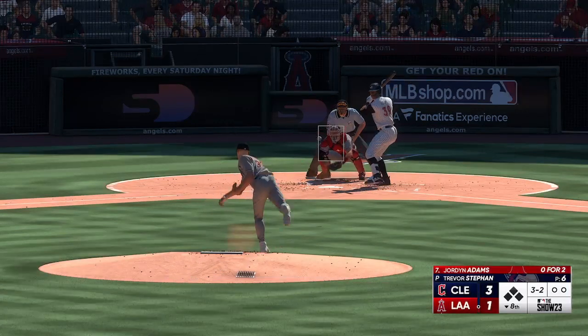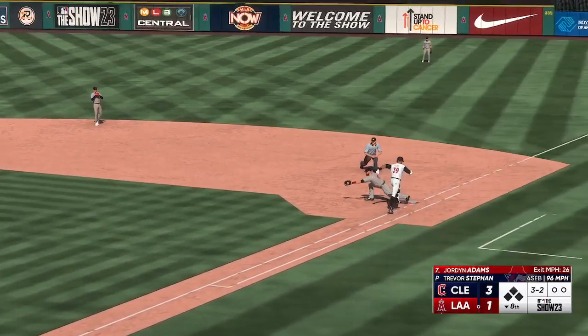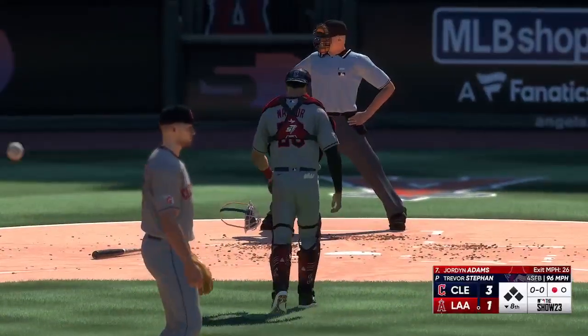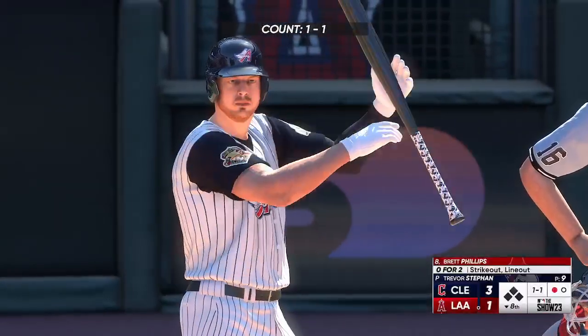3-2 now. Swing and a tapper. On the run, sends it over to first. Leadoff man is out here in the 8th. Number 4, Brett Phillips. So up next, Brett Phillips.